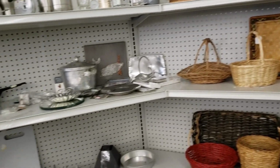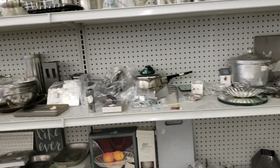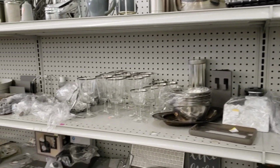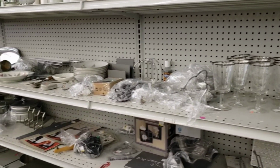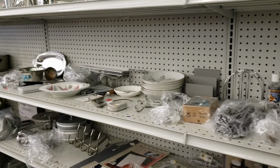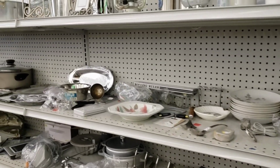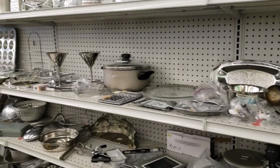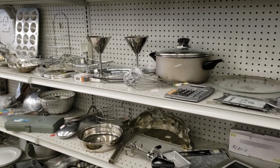But again, I was pleasantly surprised at the amount of hard goods that they had. There definitely was more than what I'd thought. I will say that I do have a semi-local Goodwill, and surprisingly enough, I think they have about just as much. So that was a little surprising.